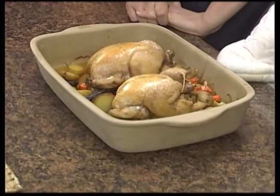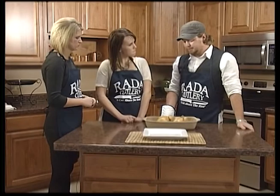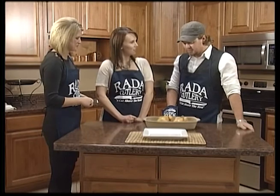Otherwise, you can do glazed carrots. It's a good seasonal one. Some squash. Mashed potatoes, that's always good. Got to have some cranberry sauce.